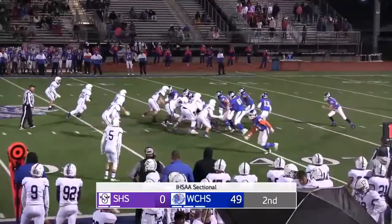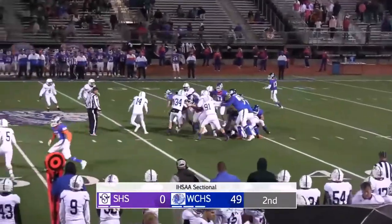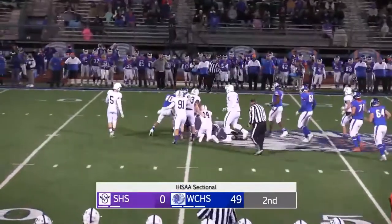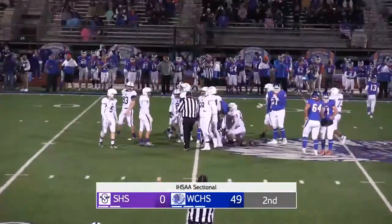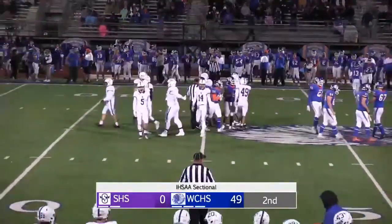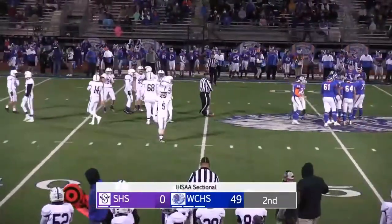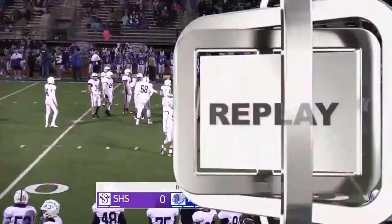Canyon Valentine now in the game for Whiteland. He'll get the carry here off the right side. Breaks a tackle, and the other Valentine runs for a first down here for the Warriors into Seymour territory. Straight up the middle, had contact, made a little spin move, got another yard or two on it. First down, as you said.